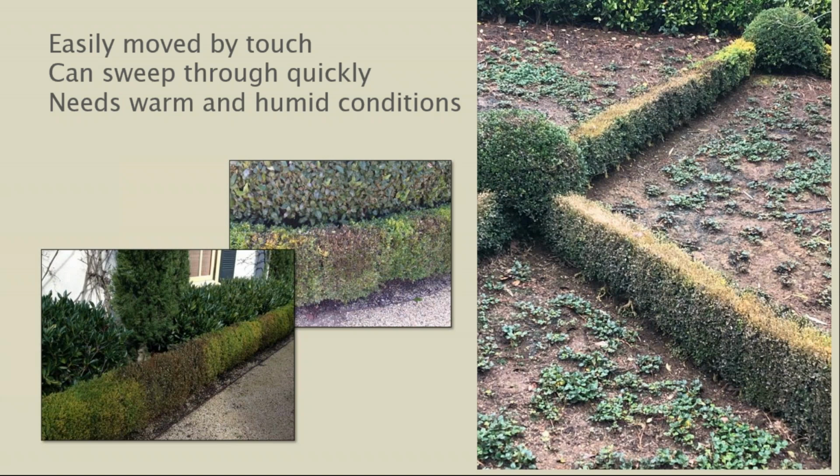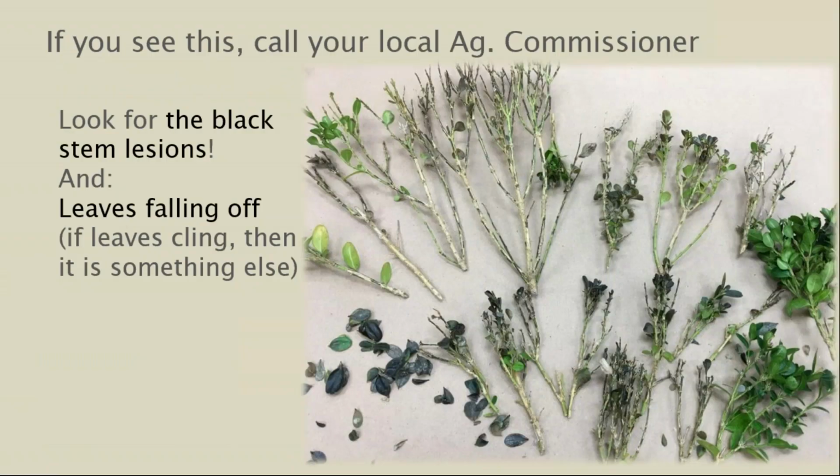So again, this is not a new pest, well established in the eastern US. We're really mostly worried about the genus Buxus, so boxwood, and Pachysandra. That's really kind of where we're going to see this. And what you're looking for is black vertical streaks on the twigs, and you're looking for extensive defoliation, so the leaves just fall right off.